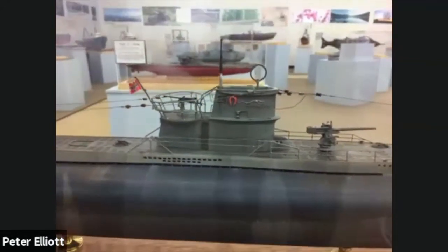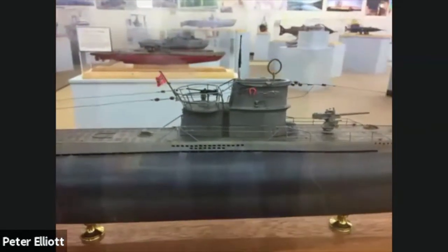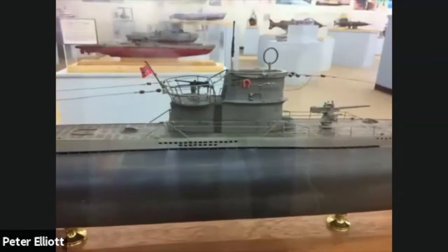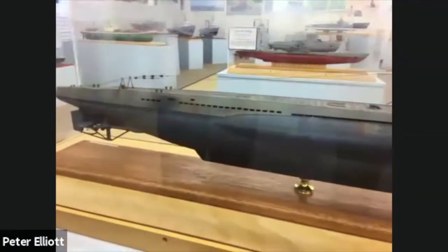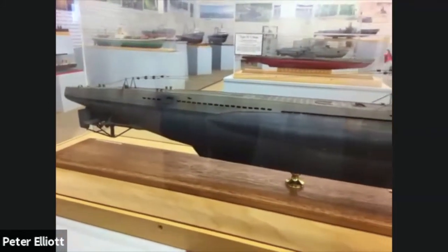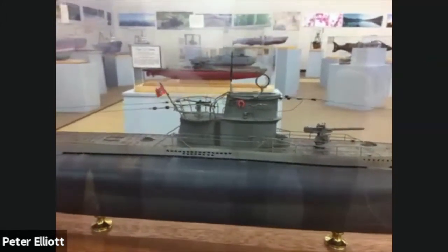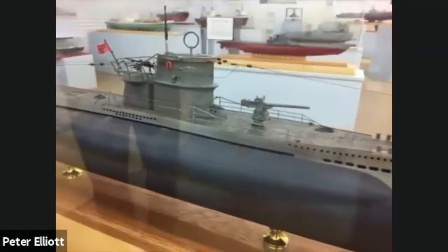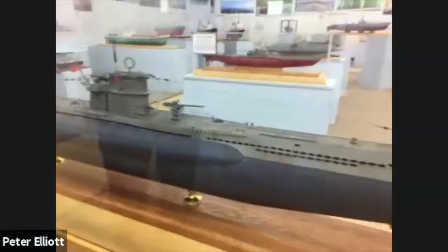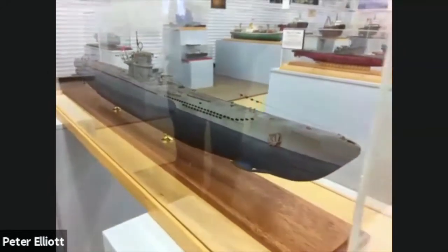Well, she'd have around 3,000 horsepower. On the surface, they could do almost 18 knots. Submerged, you're probably looking at more like 5 or 6 knots, depending on how quickly they wanted their battery to exhaust. So they had to come to the surface to recharge their batteries with their diesel engines? Yes, and unlike modern submarines, they couldn't process their air. Once their air was used up, they'd have to surface. So if you kept one of these down for a day, day and a half, you'd force it to the surface in spite of damage because the crew was starting to asphyxiate.